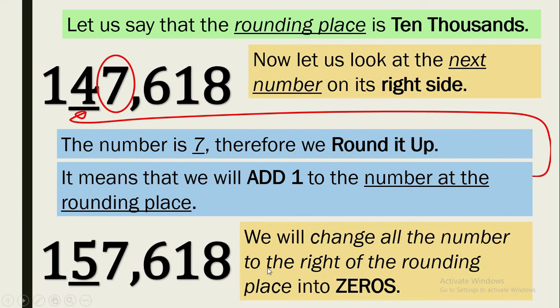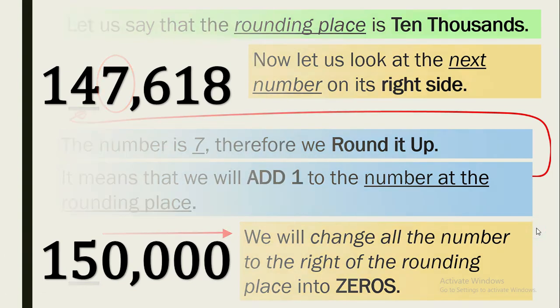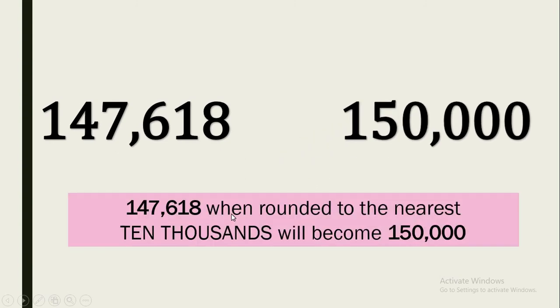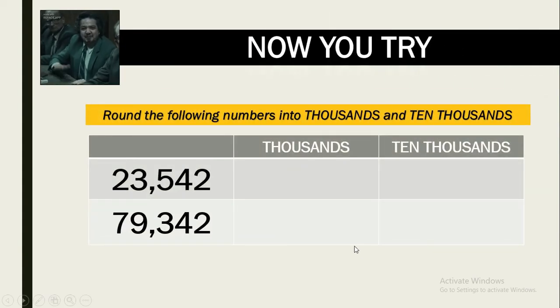Then, all the numbers to the right of the rounding place will become zeros. Itong mga number mula sa kanan ng rounding place, lahat yan ay magiging 0. Tandaan nyo, hindi nababago yung mga number na nasa kaliwa ng rounding place. 147,618 when rounded to the nearest thousands will become 150,000.